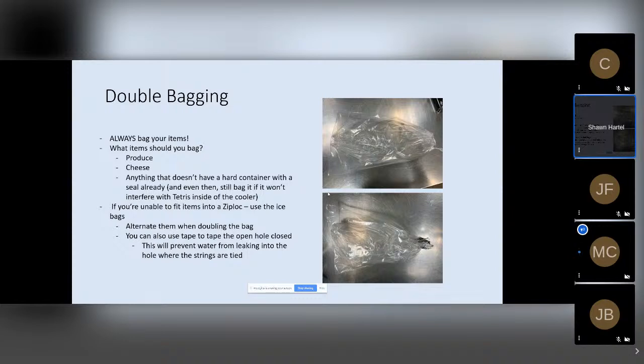So as long as it doesn't interfere with how I'm stacking things into the cooler, like the game of Tetris, then I am going to bag everything, even if it has a hard surface. One thing for produce, if I have lettuce or something, I put a dry paper towel in there. And then if I have tomatoes that I'm storing, I will also wrap those individually in paper towels. And then that way they're still kind of covered in the bag, but that's just my technique.